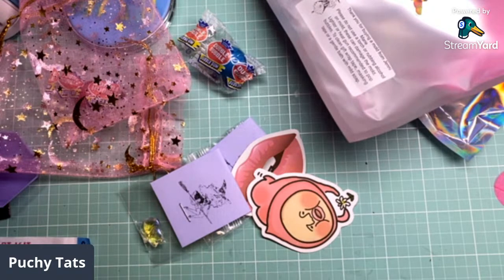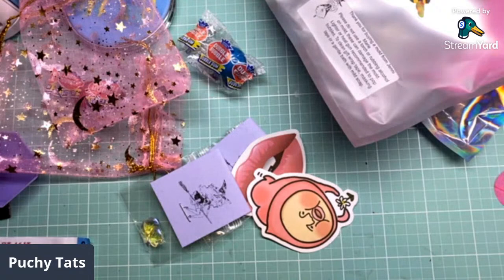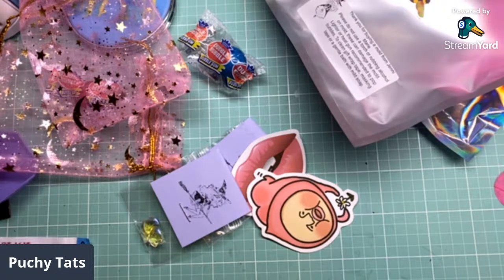You get a lot in one mold. Yes. And she has some of them like $20, $30, but she also has some for like $3 or $5.